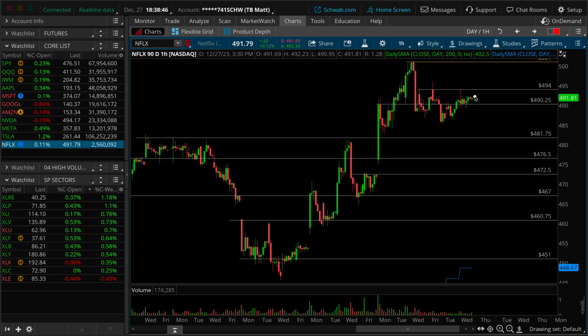I wouldn't be aggressive short through here. You're trying to build out these very incremental hourly higher lows. If the market's going to turn around, if you're going to see a larger breakdown, I don't really think Netflix is a short up here.